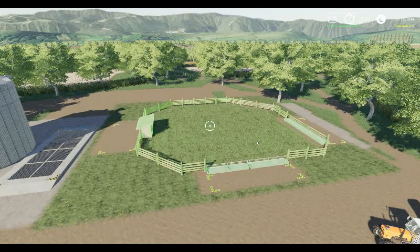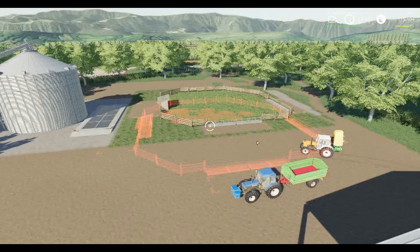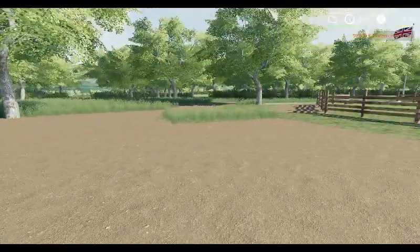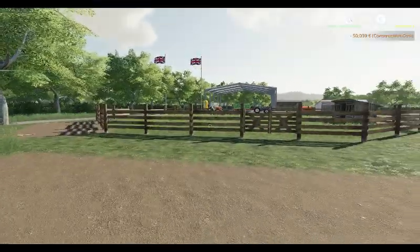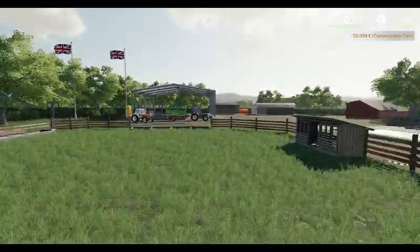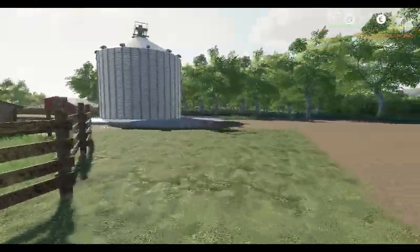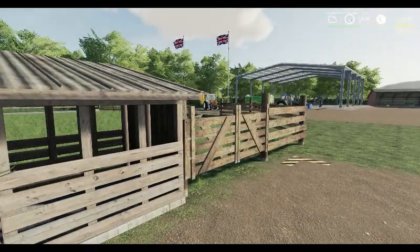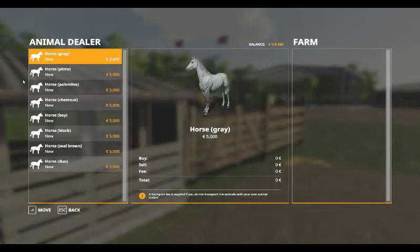So we have now got a horse paddock. Now let's have a look and see. There we go. We've got the horse paddock there. The gate's open there. That's lovely. We come out down to here. This is where we blow in. This is where we buy the horses.